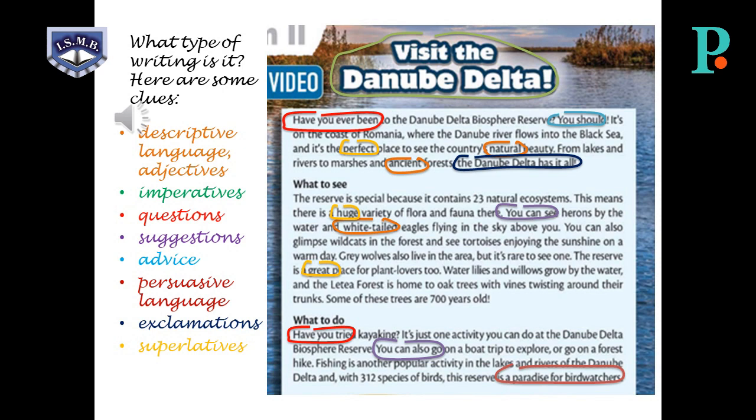Also, it's very well structured, being divided into paragraphs with subheadings in order to make a strong case. Last but not least, it only focuses on the positive aspects of a Delta experience, leaving aside any negative ones, few as they may be, such as the annoying mosquitoes. Taking all these into consideration, we can safely say that this text is a travel advertisement, and a very persuasive one at that.